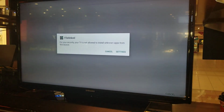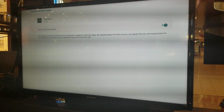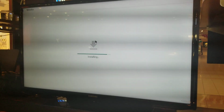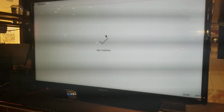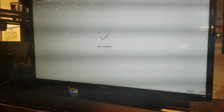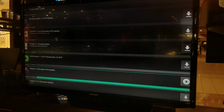I clicked on it once, I clicked on it twice. Now, because it's the first time I'm doing this for the browser, it asks me for permission, allow from this source. I allow it, and then I click back, and then I click install. What's happening right now, I'm just installing a new app from a source called filing. To get the source, I just punch in the codes. We won't hide the code. It's a code that I found that I like. It's easy to use. Click done.